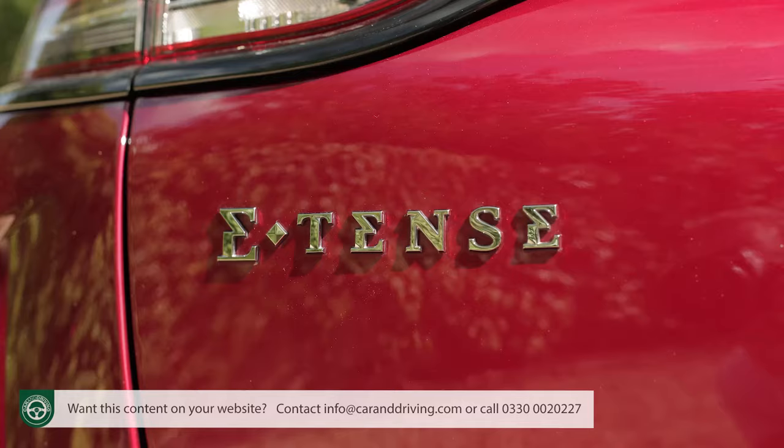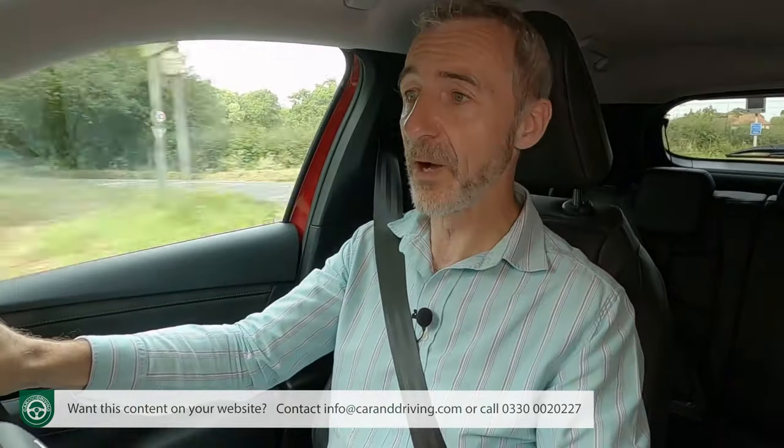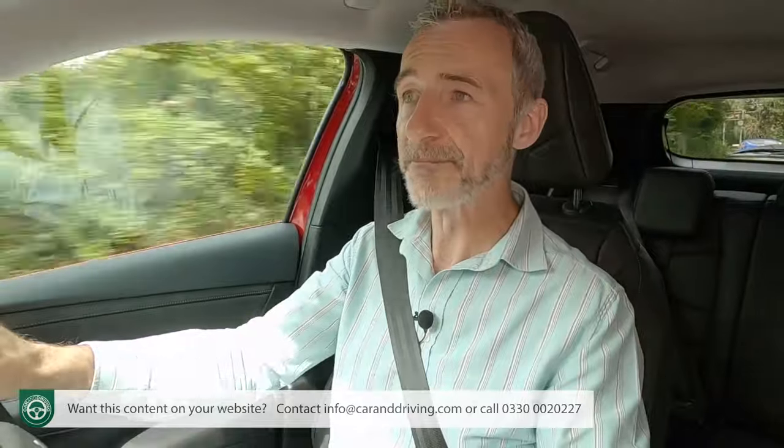You might expect a newly established brand to make an extra effort with warranty provision, but there's only the usual unremarkable 3-year 60,000 mile package. The electric E-Tense gets a separate 8-year 100,000 mile warranty for the electrical powertrain.